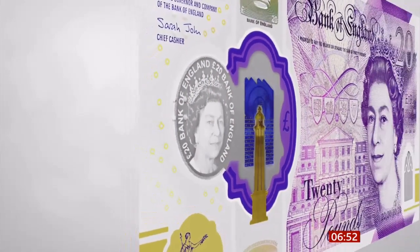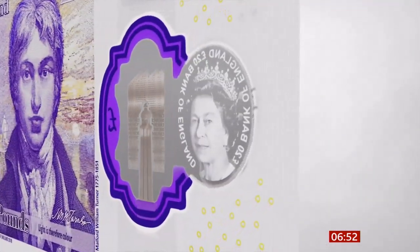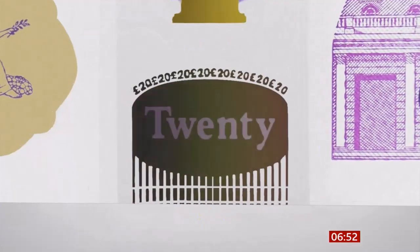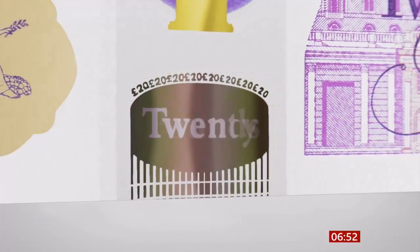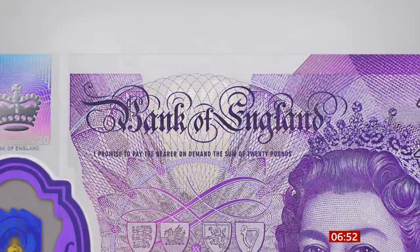So let me talk you through some of those security features on them. For the first time, the notes will have 2 security windows, and it's also got 2 colour foil. That makes it very difficult to counterfeit. And there are also some raised dots on the side. That's a bit like Braille for visually impaired people.